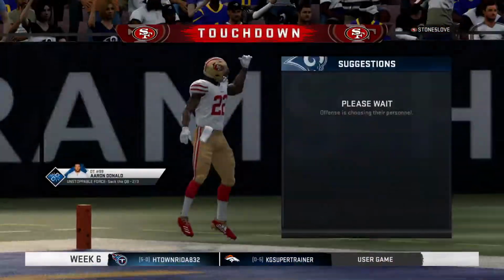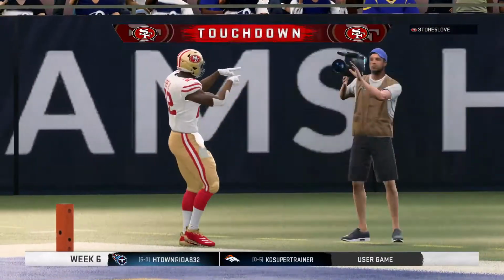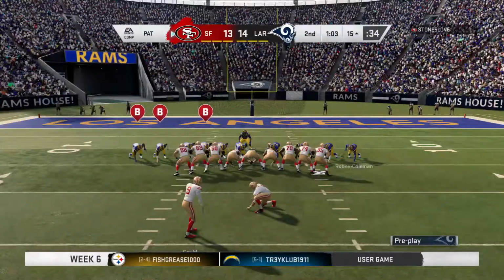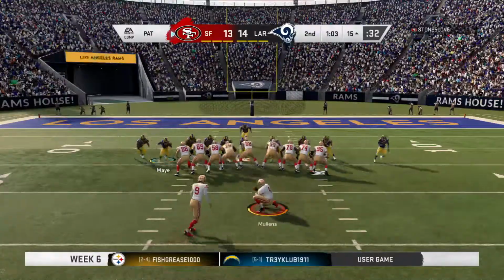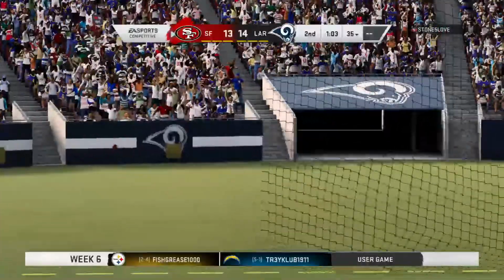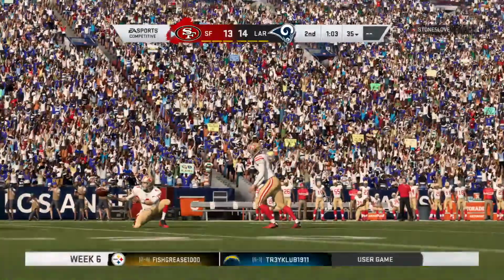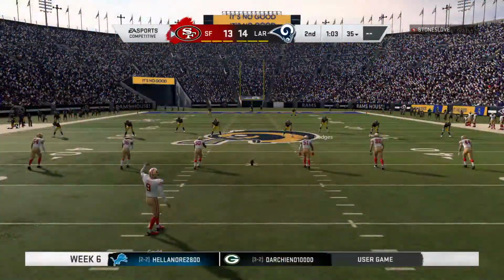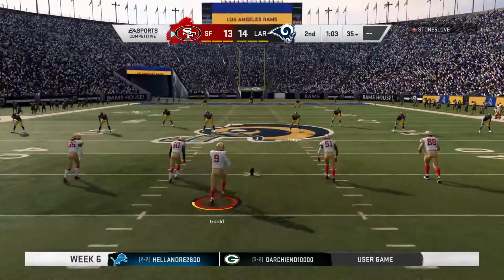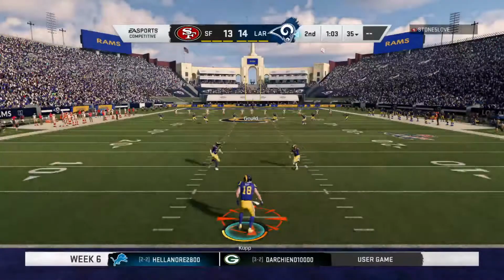Touchdown, San Francisco. Matt Breida, his second touchdown on the season, as they are an extra point away now from tying this football game. And, oh, he missed it. No good. And they'll remain down by a point. So with the missed PAT in his rearview mirror, he goes back out to kick this one off.